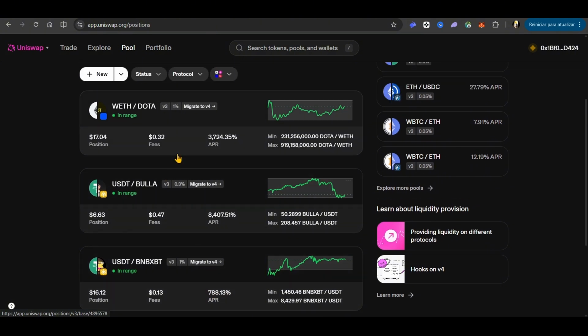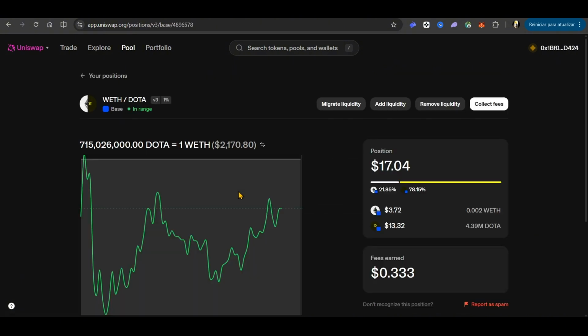Right now it's been roughly 24 hours since the last time that I claimed all of these fees, and you can see, very small position wise, we're talking about less than $50, generated almost $1. So this is yielding on average more than 2% a day, and this one actually is at the low. I'm very close to my downside range. I'm 21% from meeting that downside range fully, and I started with a $15 deposit at 50-50 range, 50 on the upside, 50 on the downside.